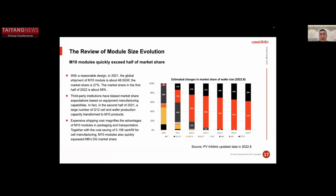And we can see in PV InfoLink's estimate the change in the market share of wafer size. This year, the market share of M10 will be 58%. And in the next few years, the market share of M10 will definitely dominate the market, at over 60%. And also the expensive shipping cost magnifies the advantage of M10 modules in packaging and transportation. Together with the cost saving of about 0.16 cents per watt for cell manufacturing, M10 modules also quickly squeeze the M6 market share.